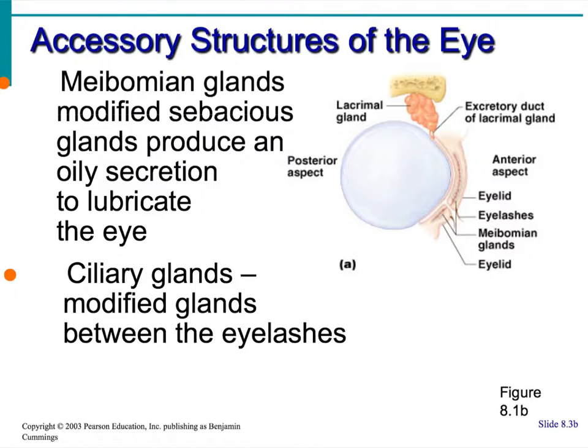You also have oil glands in your eyes, and you can see those. Let me see if I can find my highlighter here. These right here are called meibomian glands, and they're literally oil glands that are in your eyelids, and they help to lubricate your eye.